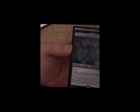And then we have our rare, which is Tabarax. Goes into clerics. It's a demon cleric. Sometimes see play with this card. I haven't really seen too much of it actually. Cleric decks in standard, but ooh, nice full art right there. Swamp.